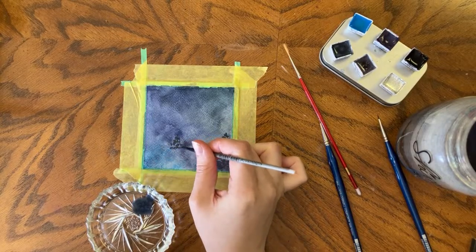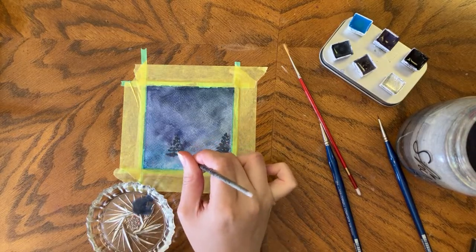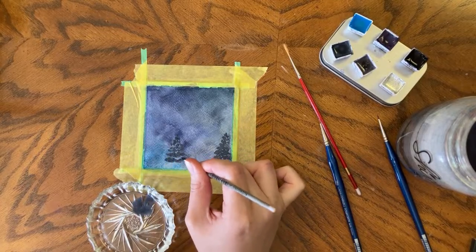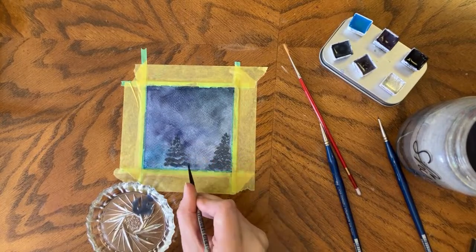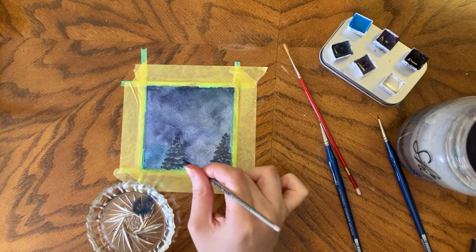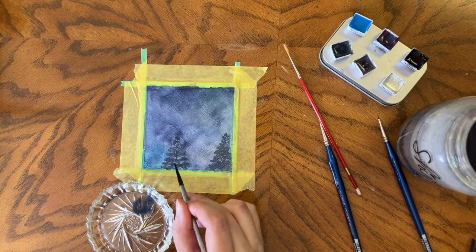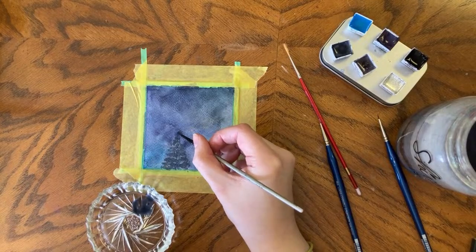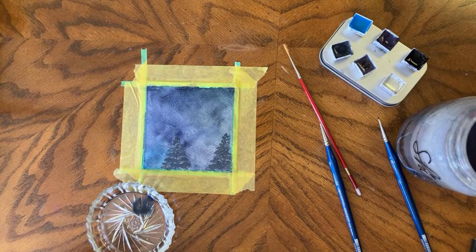If you want to get better at painting trees, one, try out a whole bunch of brushes. Two, Amber Lane Art has, I believe, a YouTube video on painting trees 30 different ways. And if it's anything like her other videos, I am sure it's fantastic.